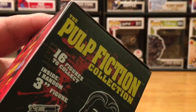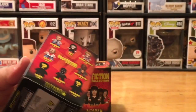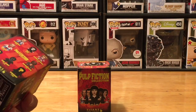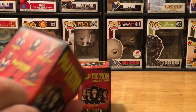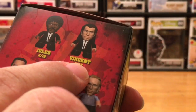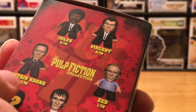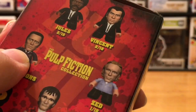I'm assuming it's going to be Jules and Vincent in their, like, dorky clothes when they're at, what's his name? Jimmy's house. Yeah, so I'm guessing it might be that because I can't think of any other time in the movie they're not wearing just their normal Hitman suits. And if we flip around to the other side here, there we see Jules and Vincent in their suits. And then we have Captain Coons. That's so awesome. They included the Christopher Walken figure. And the face looks really good on that one.